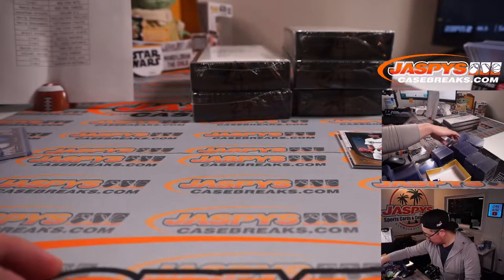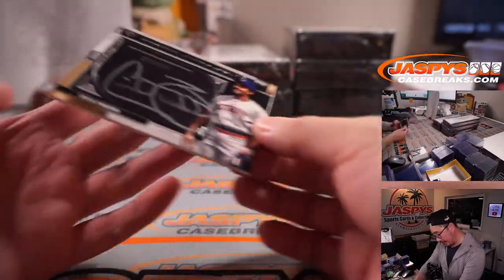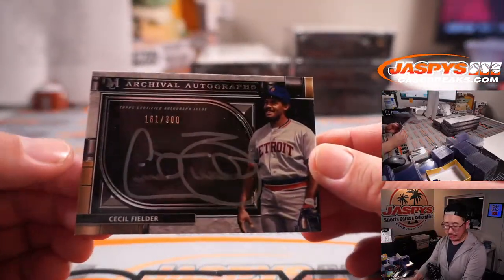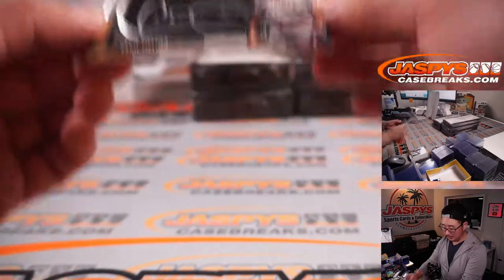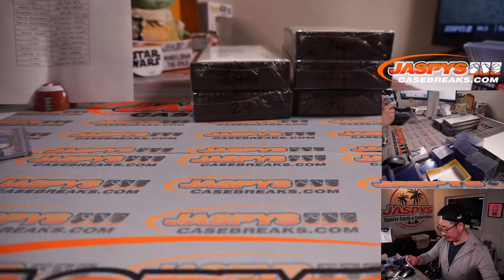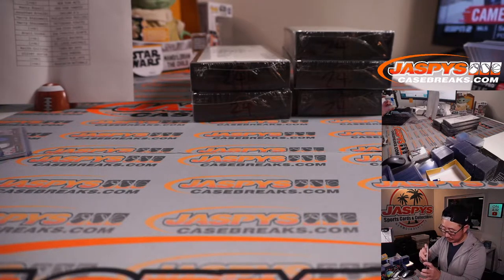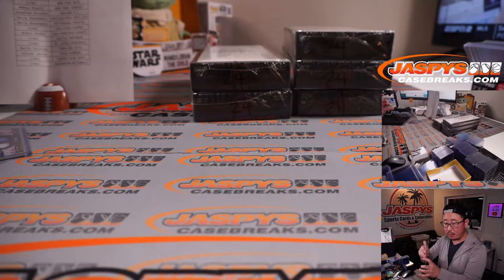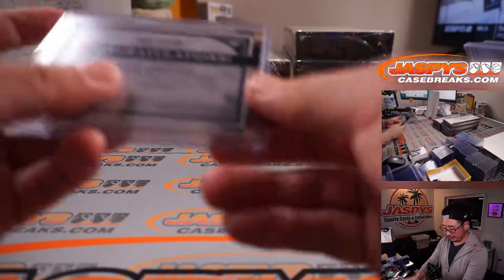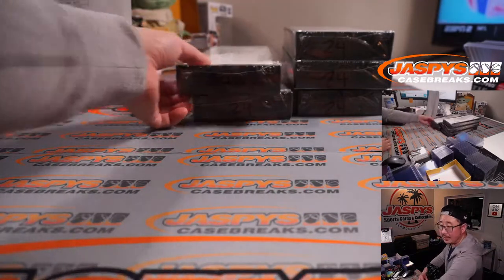And the last one here is Cecil Fielder, archival autographs, 161 out of 300. A big, bold autograph from the big fella. And that'll be for Nathan in Detroit. Nice. Good start. First box. Next box.